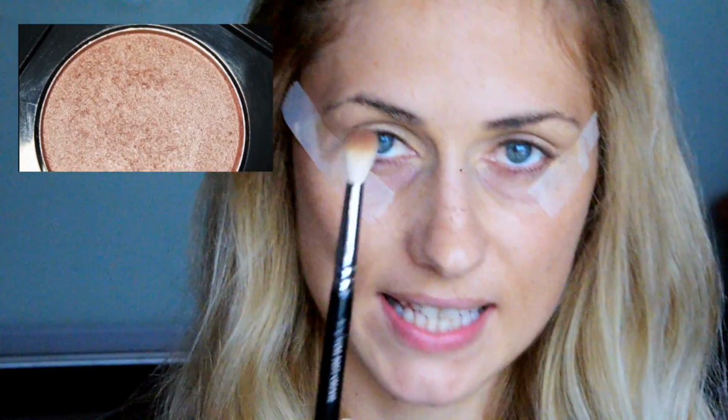Okay guys, I'm now going to be moving on to my MAC eyeshadows. I'm taking a tiny bit of the shade called Woodwinked on the same blending brush, and I'm putting that a little further down into the crease.